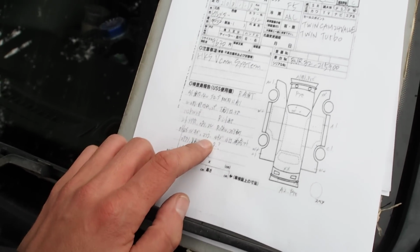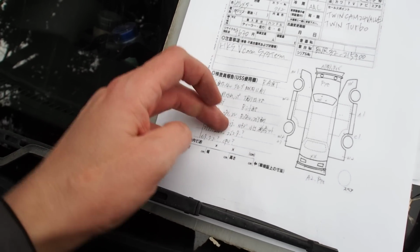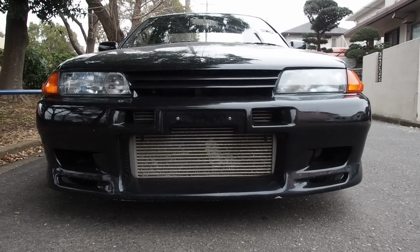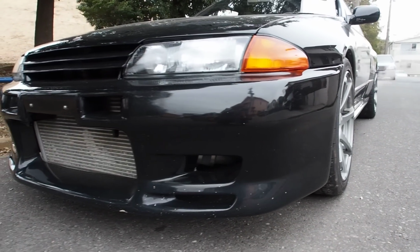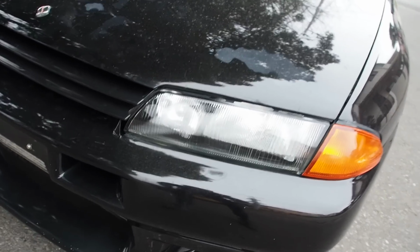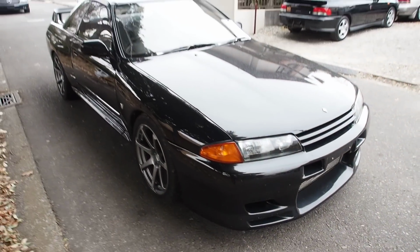Aftermarket exhaust is a really noisy one. Probably won't show up as noisy on the camera as it does in real life. Air cleaner, suspension, radiator, intercooler, CPU. That's what the inspector wrote. Here you can see the front mount intercooler down there, and if you look closely you'll notice that the bumper looks like the Skyline GTR bumpers, but it is actually an aftermarket one. It's full fiberglass. Okay, those are N1 headlights that are on it, and that's kind of nice to have as a bonus. I guess you could look in the auction picture and tell exactly what it is.